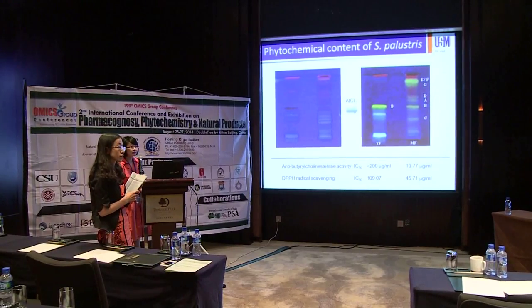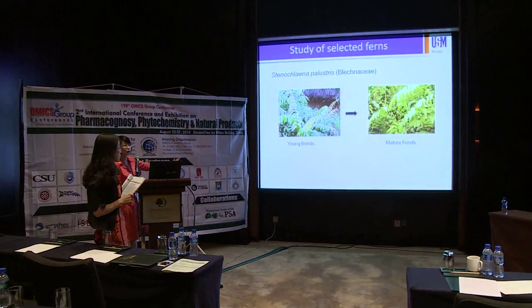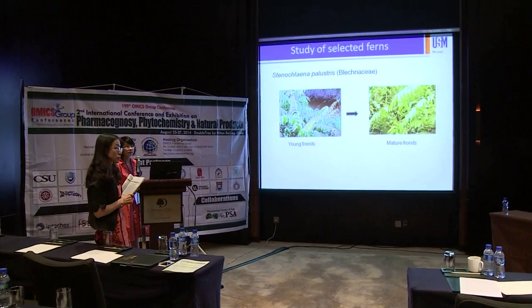One comment. Did you try to check the spores, the brown spores under the leaf, right? Spores. Oh, okay. For this fern, it is a dimorphic fern. So this is a sterile fern, so it doesn't produce spores. Only the female produces spores. You have the sporophytes many times, right? And then I try to work. The sporophyte and the leaves have totally different compounds.